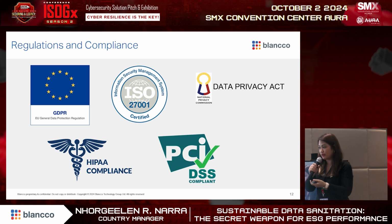Then we also have HIPAA compliance. So this is a national standard. It aims to protect naman yung sensitive patient health information. Then PCI DSS. So this is a set of security standards, it aims to protect naman yung cardholders' data. Okay, so these are the regulations and compliance.